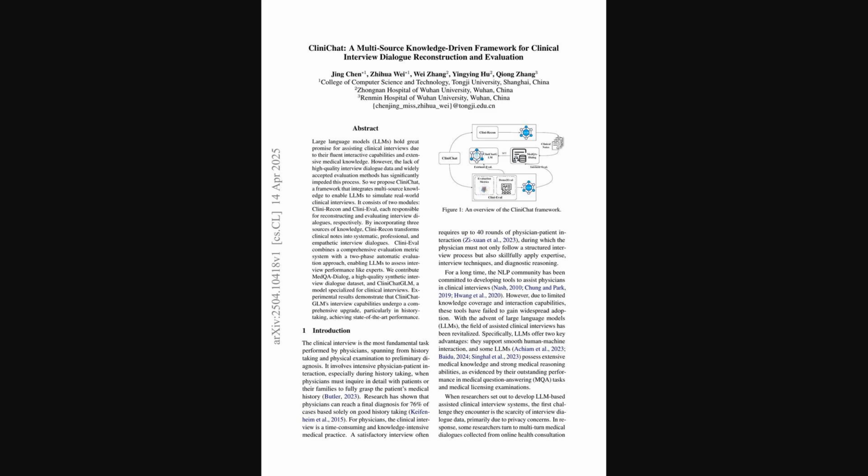The big problems here are the lack of good training data. Real interview dialogues are hard to come by due to privacy, and how to actually evaluate if an LLM is doing a good job at interviewing. So, they developed this framework, CliniChat. CliniChat has two main parts.